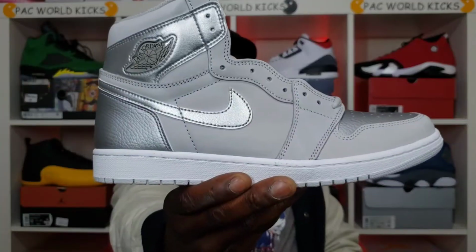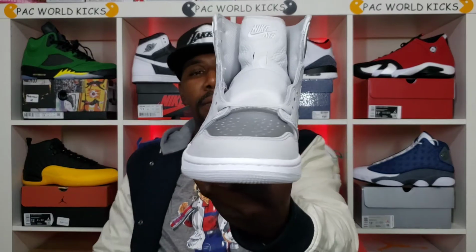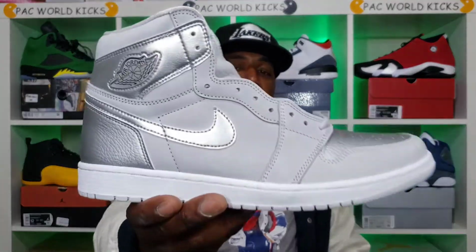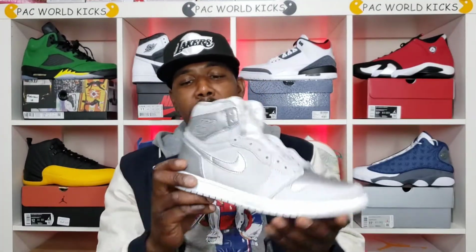Damn! Woo! This is that Jordan 1 High OG Japan at Tokyo. And these right here are fire. These are the Jordan 1 Tokyos. Japan, Tokyo. I don't know, they COJP, which means Japan, but they call these the Jordan 1 Tokyo. So, but just out of first glance, these are fire.